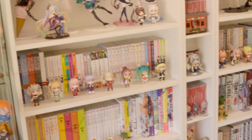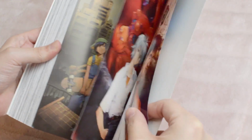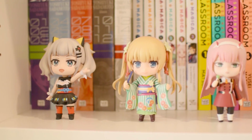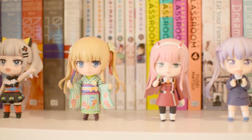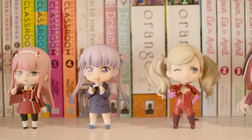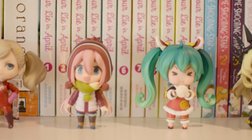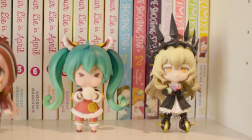So below my figures, I put a bunch of manga on these shelves, and I really like displaying Nendoroids in front of manga. I like to display my Nendoroids without their bases because it just kind of looks like they're naturally standing on the shelf. I really like these Evangelion 3-in-1 volumes. They look really, really nice. So Nendoroids, we've got a Kaguya Luna Nendoroid, Eriri, Kimono, the 02 Nendoroid, which is really expensive now. Alba from New Game, and Nadeshiko, the Lion Dance Miku, and this is Chariot from Black Rock Shooter.